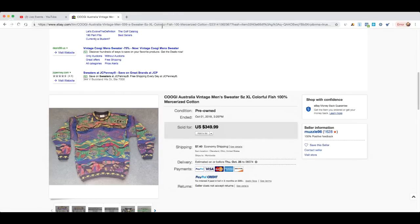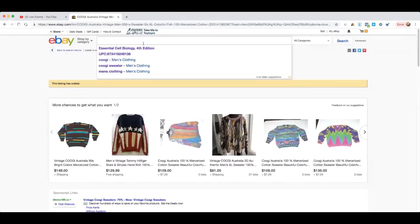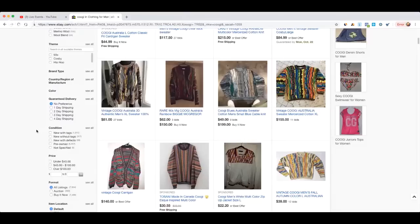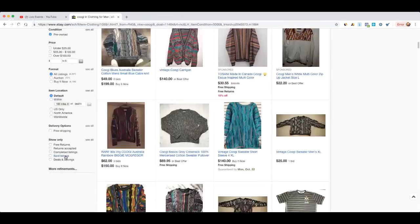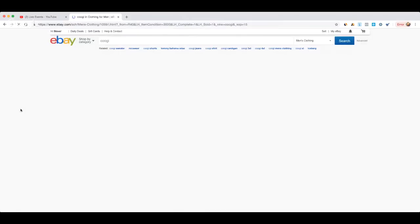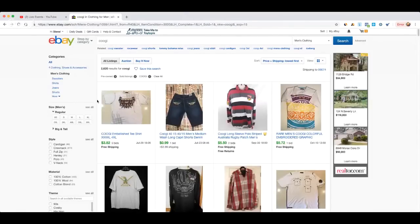But yeah, that's the brand, Coogee. There's plenty of items that are within Coogee. So if I go to Coogee men's clothing, there's plenty of items that aren't going to be selling for as much money. So if I go to pre-owned and I go to sold and I go to lowest first, you're going to see that there's plenty of items that don't sell for much.